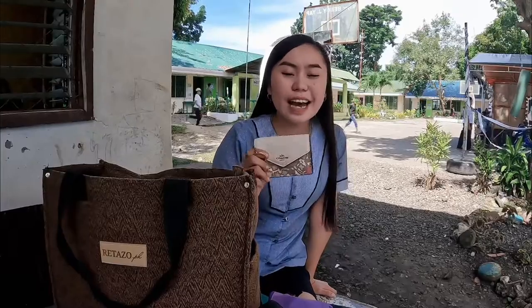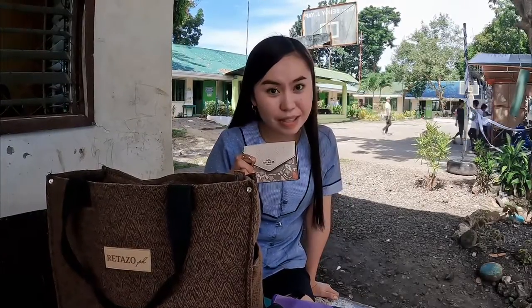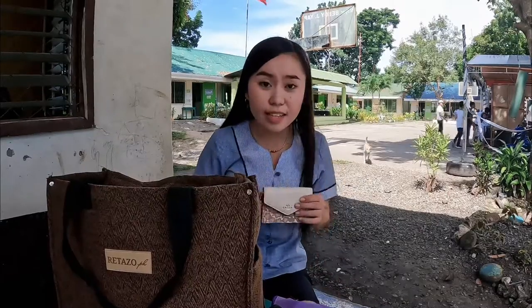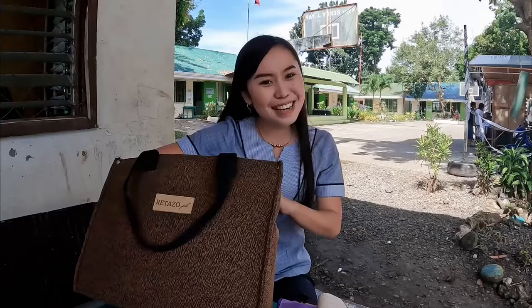Coach wallet. Actually, same kami ni Ma'am Rubelin. Kasi coach siya ng basketball team. At ako coach, ako ng Chinese garter dito sa Langob National High School. A sample na ng Chinese garter. 3, 2, 1.